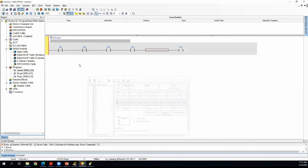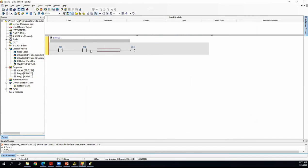Okay, let's make a quick test. Here, if you type directly, as I said, there is a tool. We say that it is a timer, right? So I write TMR and then click enter. ISPsoft assigned it for me. Here I need to assign an address. Let's say that I want to use T0. And the set value, I can directly type like 100.